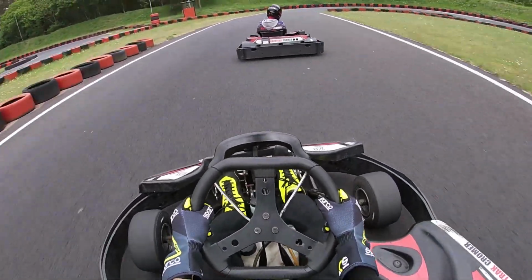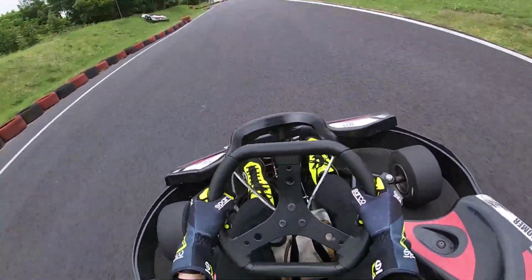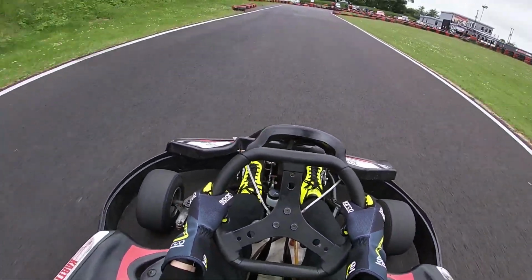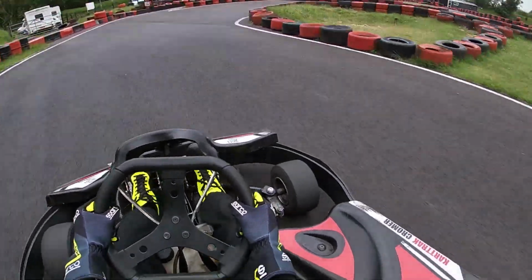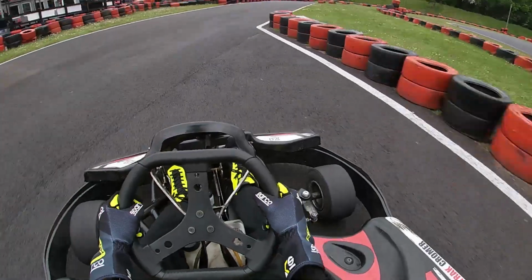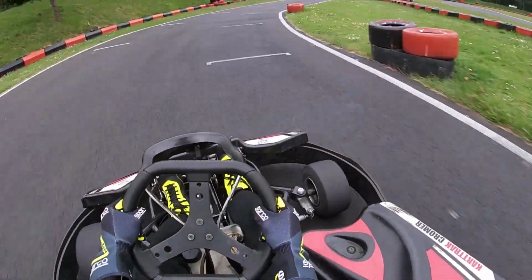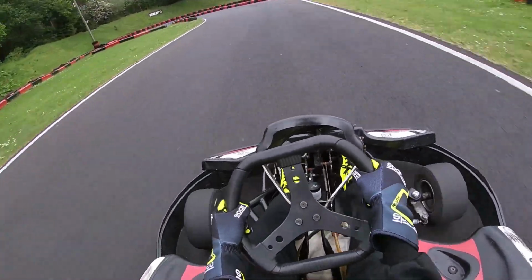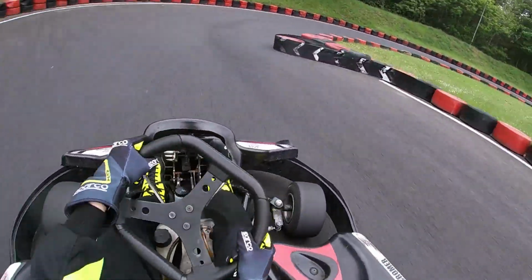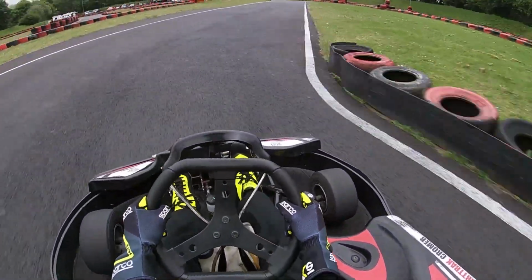He hit the apex better than me right there. But he goes a bit wide again over here, and I get the overtake. If he would have held that line, maybe he could have kept that up for a bit, if he would not have gone so wide right there. But I'm pretty amazed that he was able to do that for his first few times. Maybe if he watches this video back, he'll know for the next time.